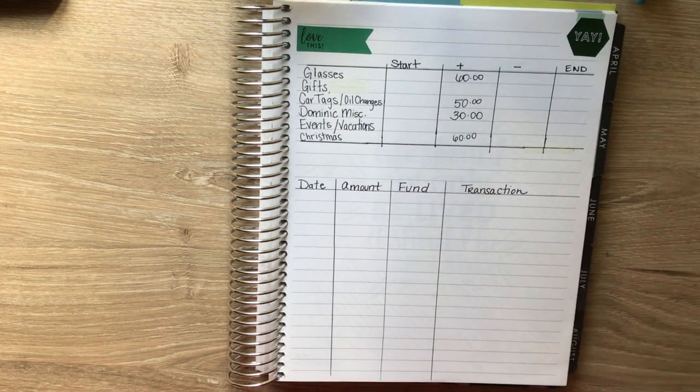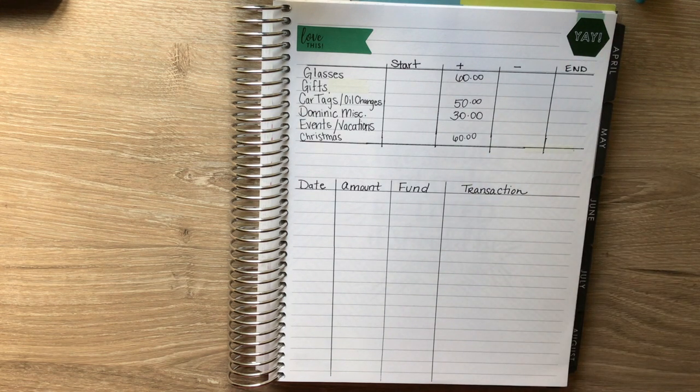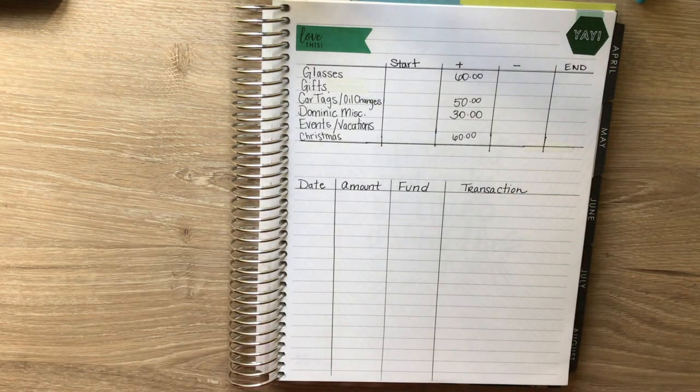And then Christmas is $60, and I just broke down what I wanted to have in November, and what I came up with was $60. So that's the minimum that I want to put in there too. So I was just sketching out the amount that I wanted. And then I have a little log down here.